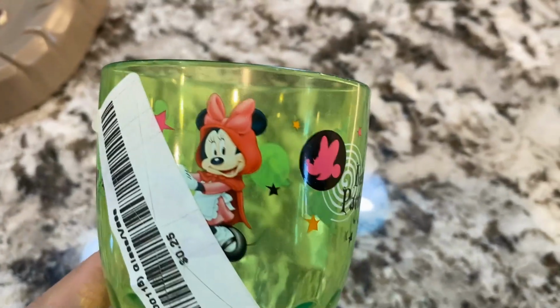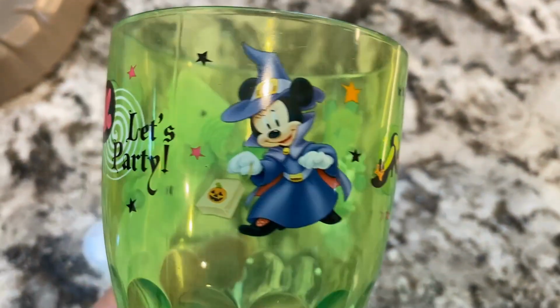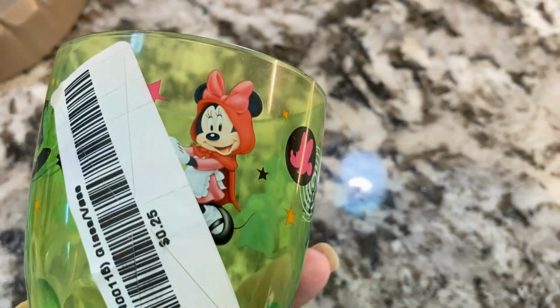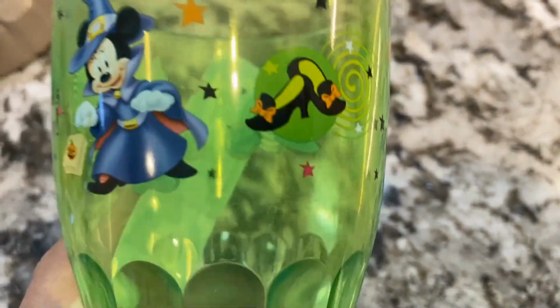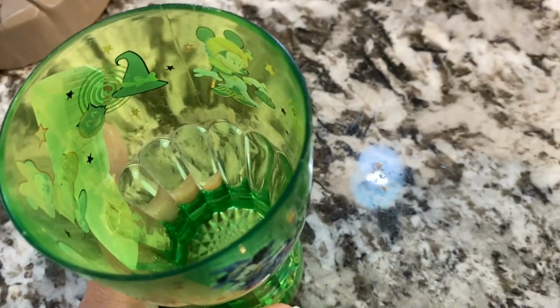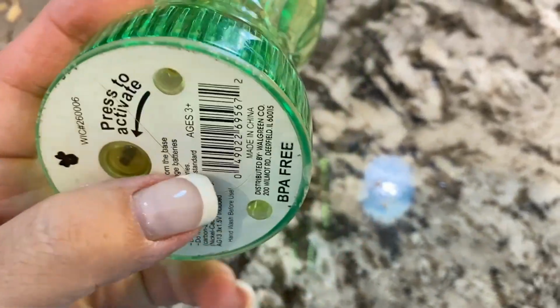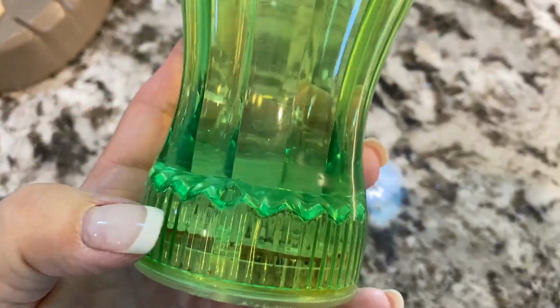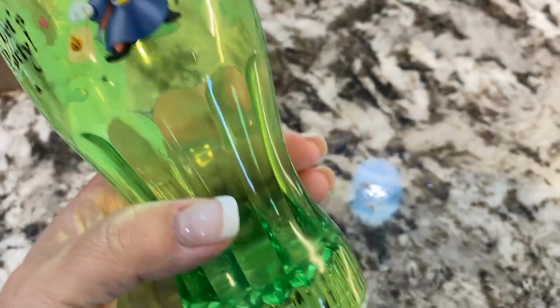And I don't typically purchase plastic items. This one I couldn't leave there. It was 25 cents and it was just so adorable. Look at Minnie. Isn't that cute? It's so whimsical, and I thought I would just bring this home and see if I could put a new battery in it, because it is battery operated. I think this part at the bottom glows, lights up. And so I'm going to wash it thoroughly and disinfect it, and it'll be ready to sell.